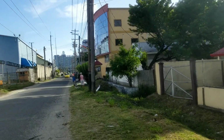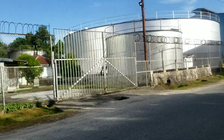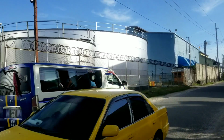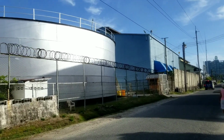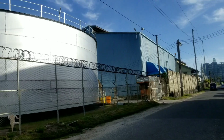So this is Water Street. I've actually shown you this part of Water Street before in previous videos. Pretty sure if you go back you can see it, but again we're going through this section of the city again to point out a very important observation. That is that we don't have access to the river as members of the public in Guyana.